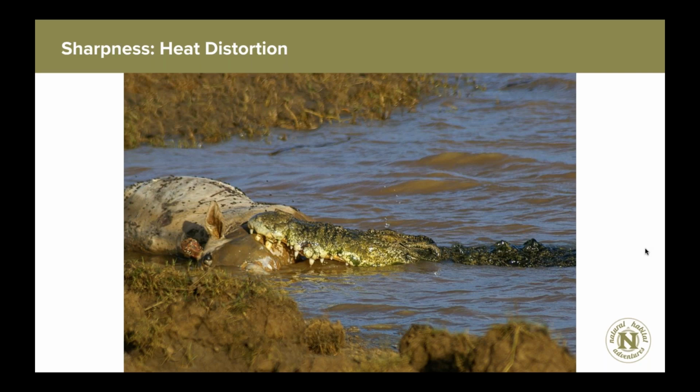Say this picture, for example, is a really old picture that I took with a 6-megapixel DSLR when I was starting my wildlife photography career. This picture was taken in the afternoon of a saltwater crocodile feeding on the carcass of a cow. Just on a side note, look at the size of that crocodile. Just compare that head with the size of the cow.